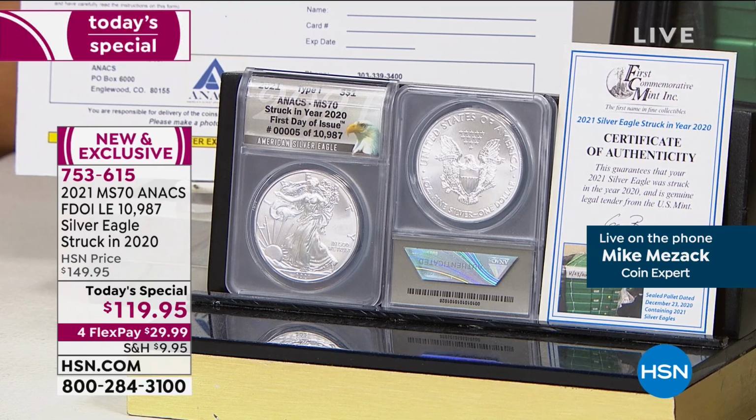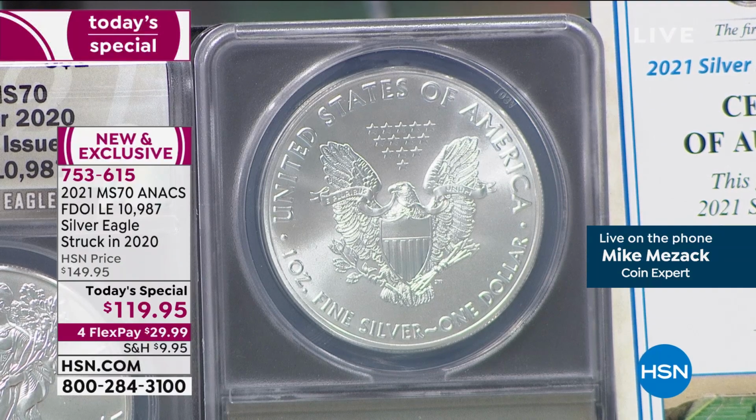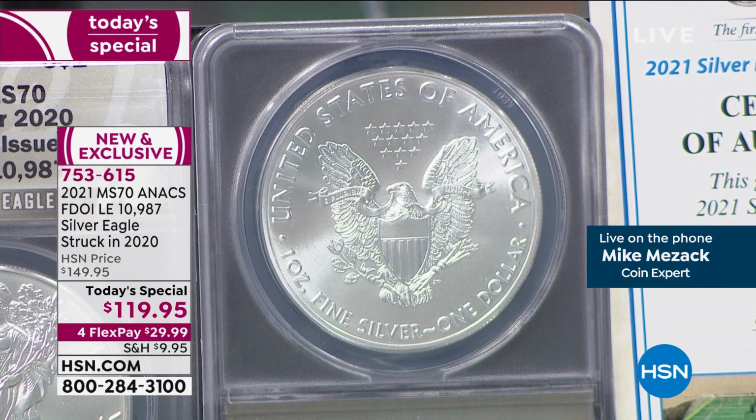Okay, and that has graced the back of the American Silver Eagle from 1986 until this year, 2021. It will change to an eagle in flight about July of this year. Now, the official change will be in July, and here's the situation. Here's what you need to get on the phone.